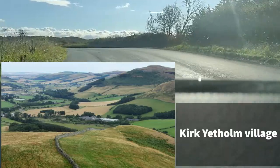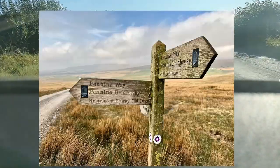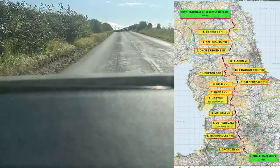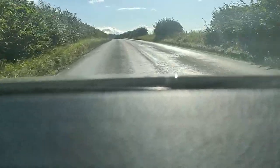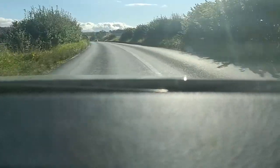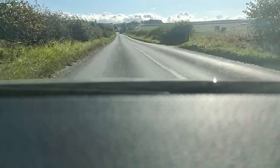I mentioned the Pennine walk. The Pennine walk is the 268 mile or 435 kilometer walk. It's the oldest and arguably the most iconic of England's national trails, starting in the Peak District and stretching north to the Scottish borders. That is where Kirk Yetholm is. So if you walk the Pennine walk, it starts in England and you will end up in Scotland.